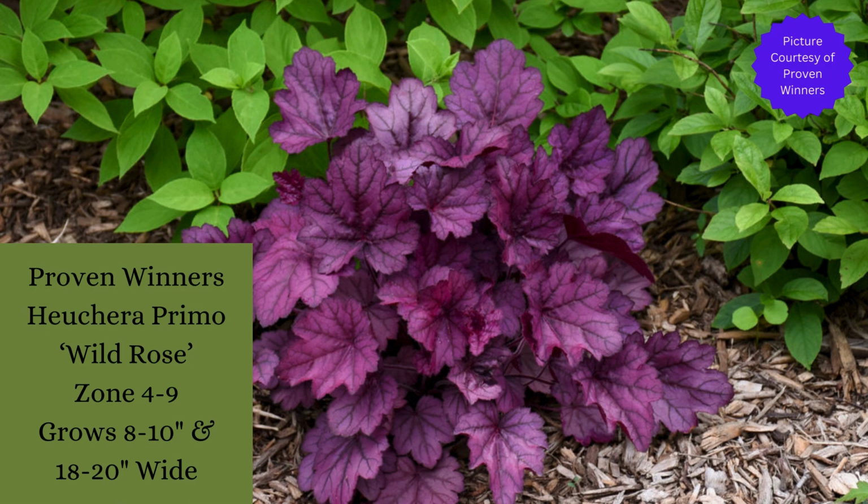I'm sure you also noticed in that picture that I had a heuchera in there. So this is the heuchera wild rose. It is also from Proven Winners. Now, heucheras will grow pretty good in clay soil, and I've had pretty good luck with it. Now, what I'm finding with heucheras, though, is some do better here than others, and I haven't grown this one. I tried the wild berry, and that one for me was hit and miss as to whether or not it would take. So I'm going to try this one and backfill with some compost and see if it does a little bit better.